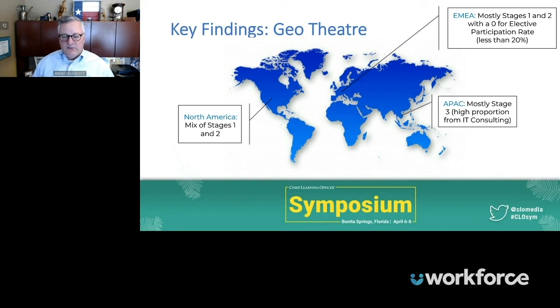So this is data that we're getting in, and we really want to make sure that we're sharing this data as well, because it helps organizations realize that they're not alone, that no one's really crushing it yet. We're all still working towards becoming that more transforming role.